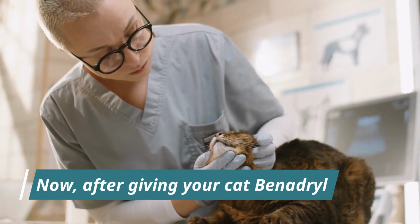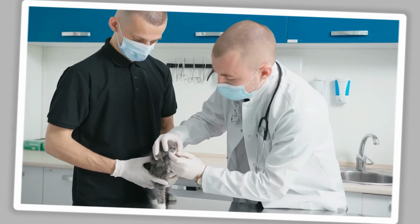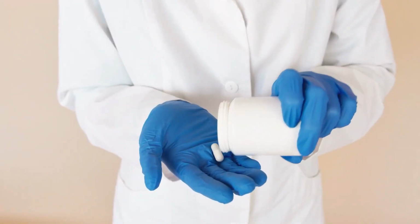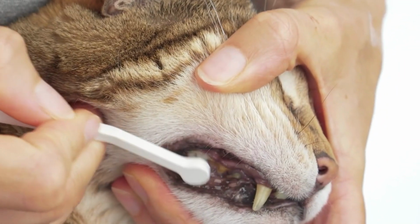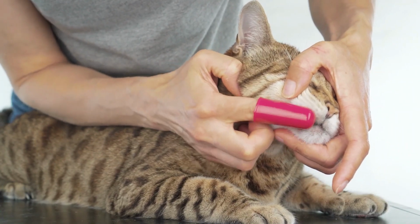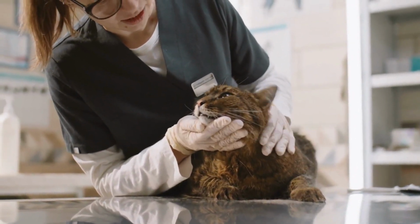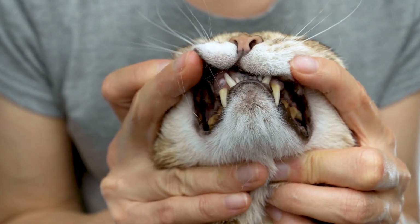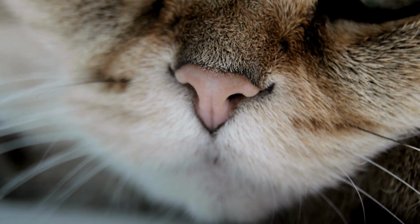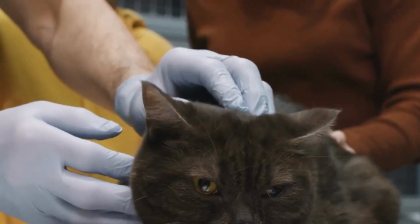Now, after giving your cat Benadryl, you'll want to keep an eye out for any weirdness. Cats can't exactly say, hey, this is making me feel off, so you've got to play detective. Here are some side effects to look out for. Drowsiness. A little bit of sleepiness is okay and actually expected. Your cat might get extra cuddly, which is fine unless it's paired with other more worrying symptoms. Dry mouth. They might seem extra thirsty or have a dry nose. No biggie unless it's severe.